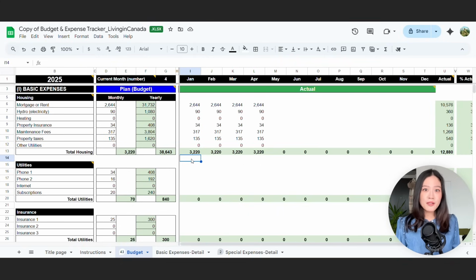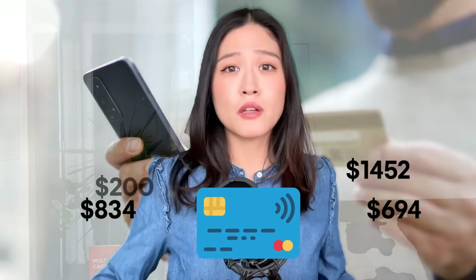Which brings my total housing expenses to $3,220. And you see on the right hand side, it automatically calculates the yearly total. Almost $40,000 just on housing. I know, yikes. Now if you think about it, it's a shame that you pay all these expenses and get nothing back. And wouldn't it be great if you could put these thousands of dollars on your credit card and earn cash back and rewards?